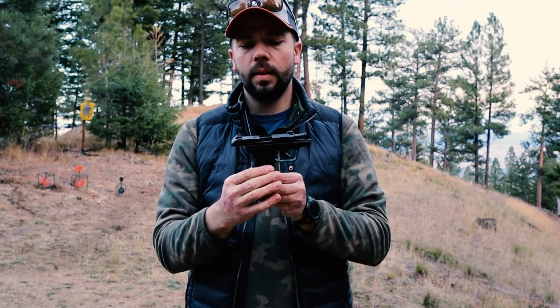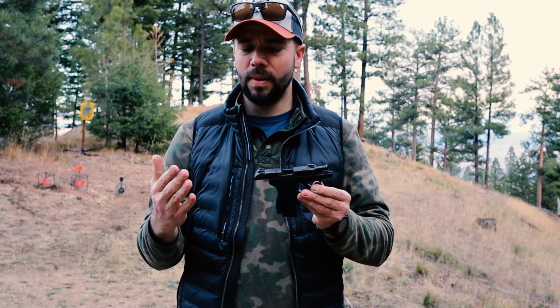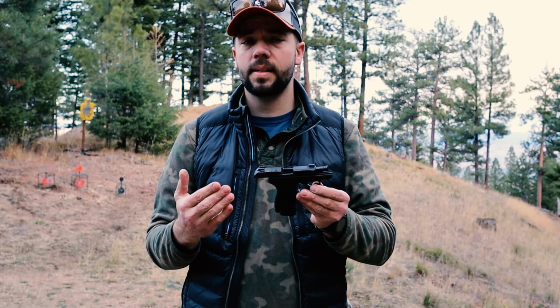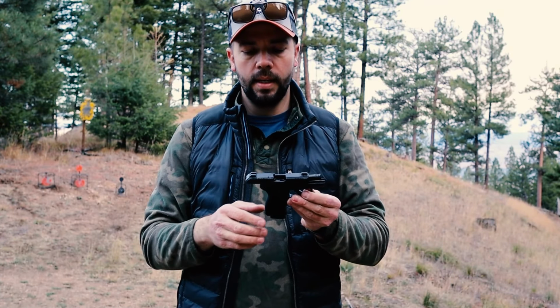Sights on it are excellent. I love that night sight on there, and I really love the stippling on the front and the back. Very easy to rack that slide. Very, very simple, and it's almost an easy rack. I would call it close to an easy rack slide, just like their LCP 2, very similar to that.